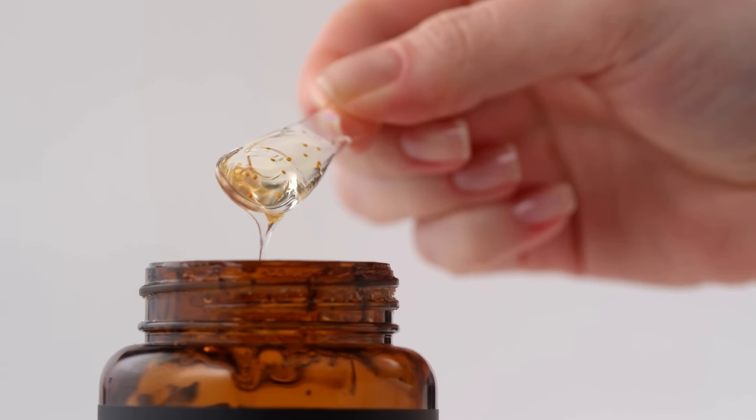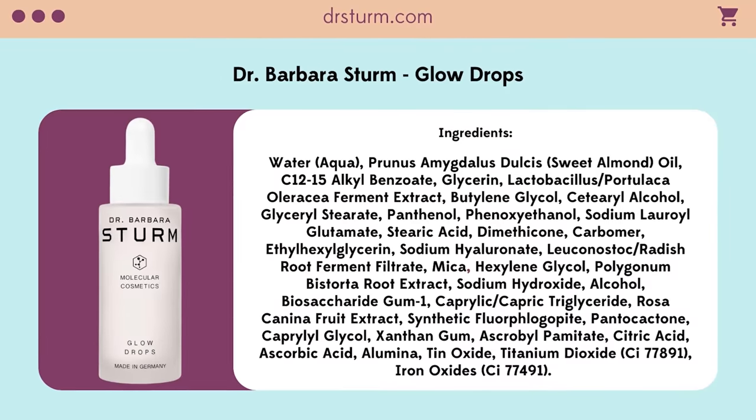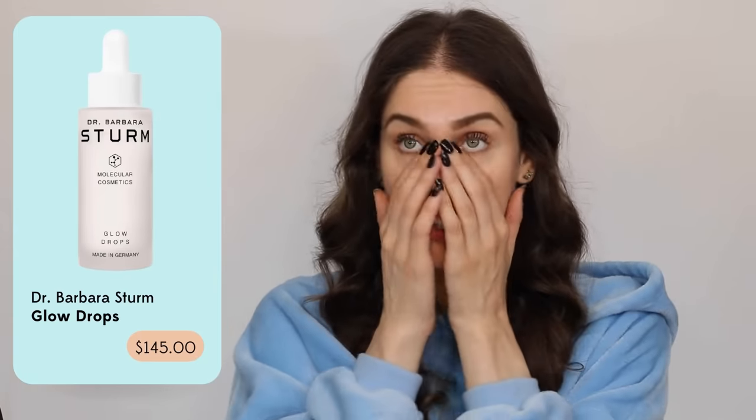But if you really want to glow and you're not allergic to gold, there are different gold serums out there. There's one from Caravelle. There's one from Tarte Cosmetics with marula oil. If you want an oil with glitter, you have many other options. So stearic acid, sodium hyaluronate, again with the hyaluronic acid, caprylic triglyceride. It's just very, very overpriced with a little bit of ascorbic acid, so vitamin C, some tin and titanium oxide, iron oxides. It's basically a glitter oil. It's a glitter oil and it's $145.